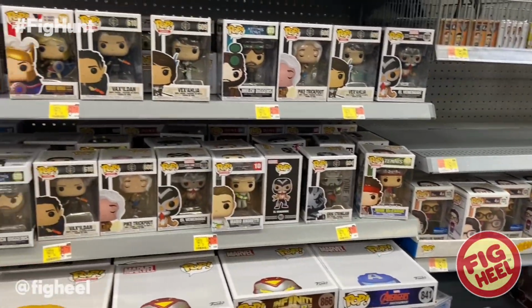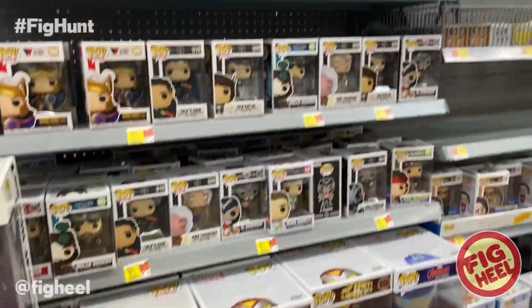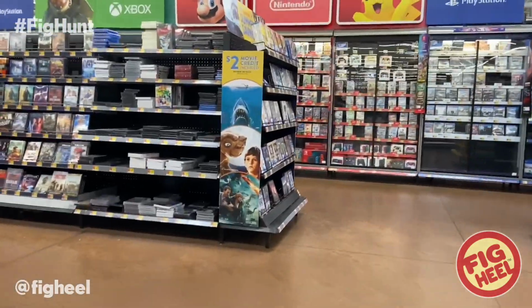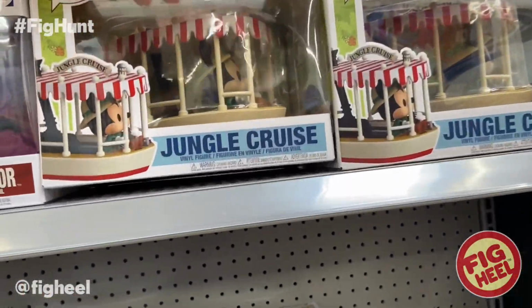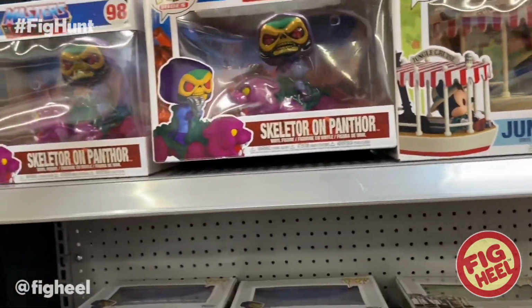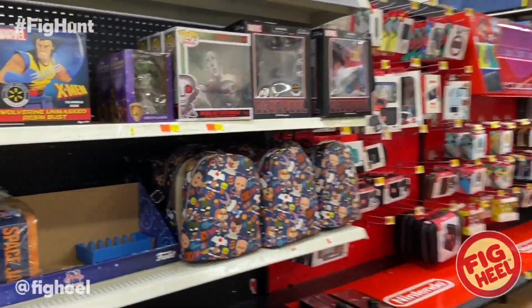Skimming through, and then I noticed that they had a LeBron James Big Pop, but it's a Space Jam one, which I didn't know that they had a Walmart exclusive Space Jam version of his Big Pop. They had this Jungle Cruise with Mickey, Pop Ride, and the Skeletor with Panther, which is absolutely sick. And that concludes our fig hunt for the day.